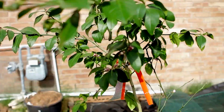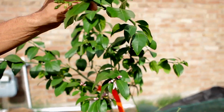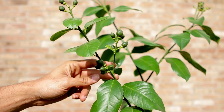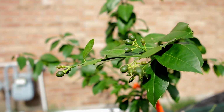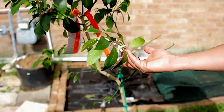Right here we have the improved Meyer lemon. As you can see, there are lemons all over this thing. There's probably a good 30 to 40 different lemons on here, all sorts of different sizes. So it's doing pretty well. It has flowers all over it. Kind of smells like jasmine. They look really nice. Check out these pinkish purple flowers.